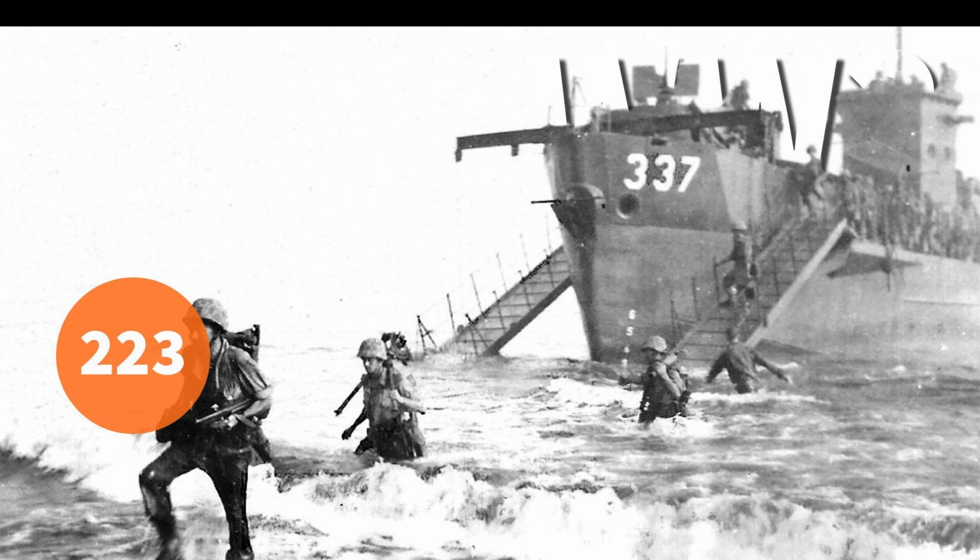Now, why was it so bad? Well, what happened in invasions in general was something called the lull period. The bigger ships that stood farther off land would fire their big shells at the island to try to kill targets, to try to kill Japanese. But they would have to stop as soon as the American forces started to get closer to the beach, because they couldn't afford hitting their own guys. They had to stop at some point.